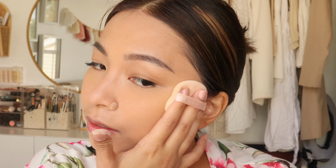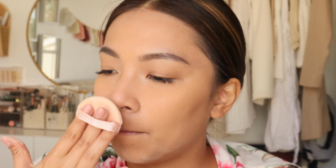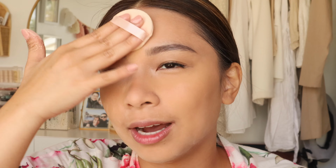Both the serum foundation and the powder have like a watermelon or honeydew scent, honestly. Is it watermelon or honeydew? Parang it's close to the scent of the previous Fresh Morning Dew products.